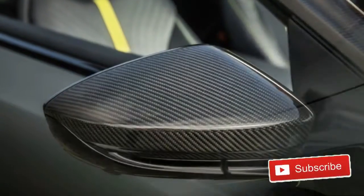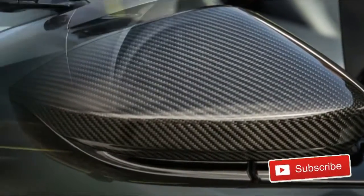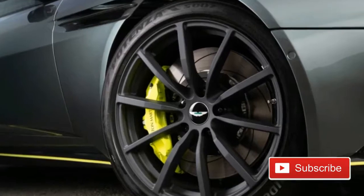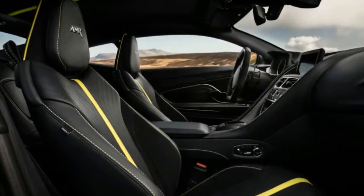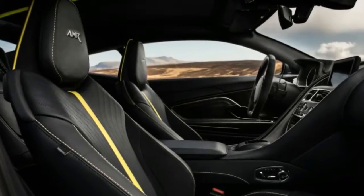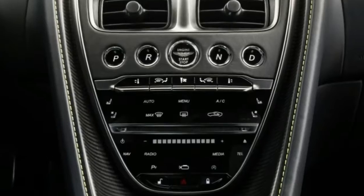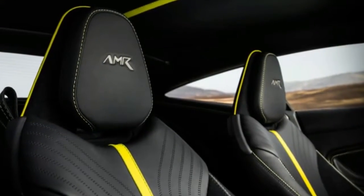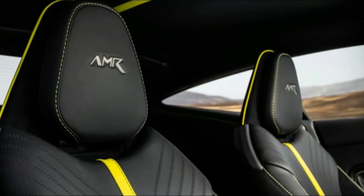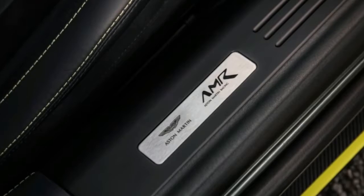The AMR's optional two-tone paint means you won't have trouble finding the DB11 AMR in a crowded car park, even one full of other Aston Martin DB11s. It gives the AMR a glossy dark green finish, while the bonnet, side skirts and brake calipers are treated to highlights in lurid lime. You also get plenty of exposed carbon fiber, while the 20-inch alloy wheels, grille, exhaust tips and lower halves of the bumpers are painted black.